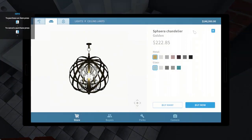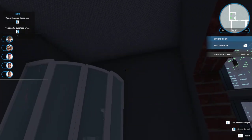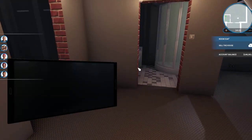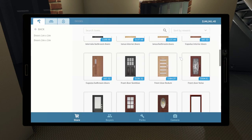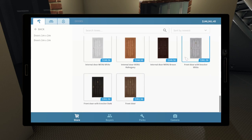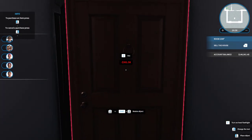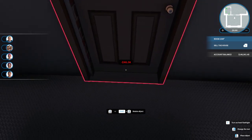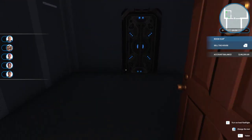Wait, no, that's way too expensive. I just want to get out of here. I don't want to spend too much money. Moody. Just check really quick, see if I can replace. Nope, of course not. This door is overly large. What's wrong with that? Weird. All right.